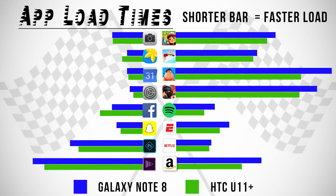Alright, as promised, here are the individual app load times from the first lap, where the U11 Plus put the smack down on the Note 8, loading every single app except for 2 at a faster rate, which explains why it was able to win by such a big margin.